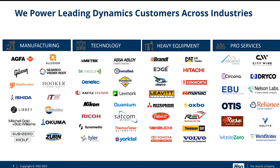It takes us too long to quote. There are too many errors in our quotes. It costs too much to quote. So those are the key challenges that are common across all these different sectors and all these different companies.